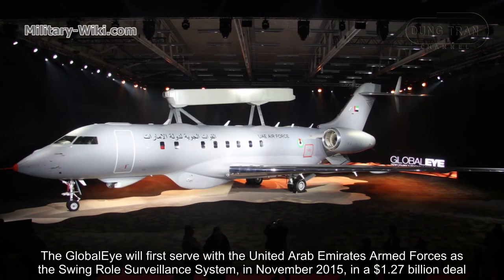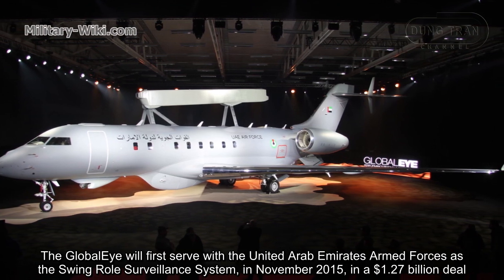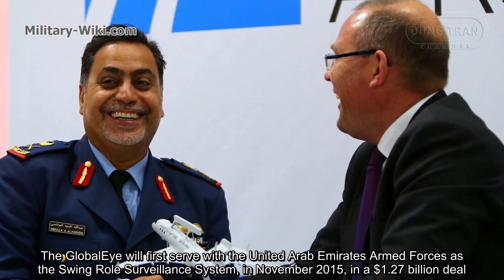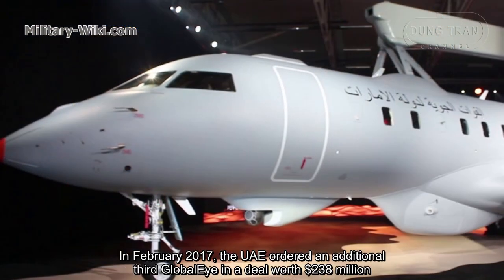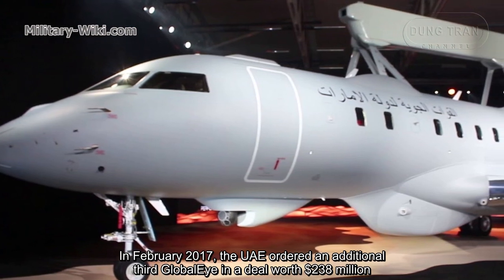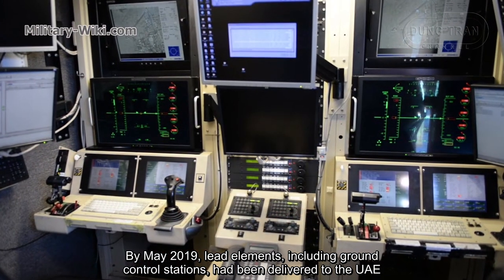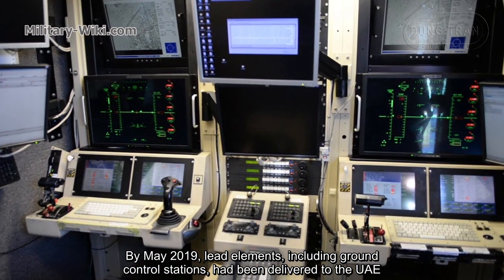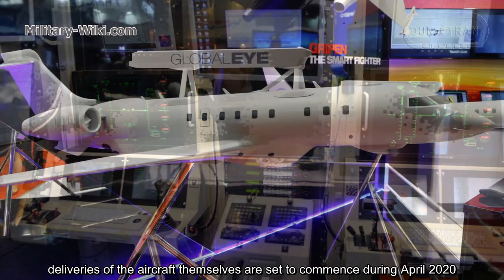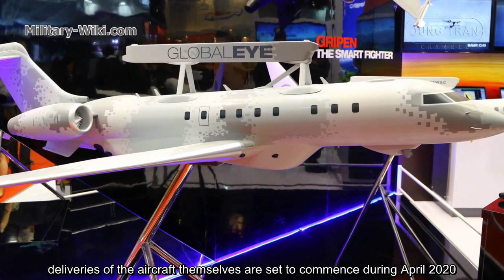The Globaleye will first serve with the United Arab Emirates Armed Forces as the Swing Role Surveillance System, ordered in November 2015 in a $1.27 billion deal. In February 2017, the UAE ordered an additional third Globaleye in a deal worth $238 million. By May 2019, lead elements, including ground control stations, had been delivered to the UAE. Deliveries of the aircraft themselves are set to commence during April 2020.